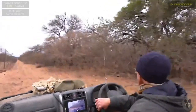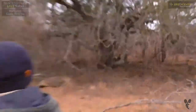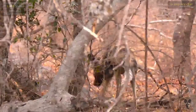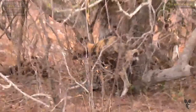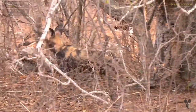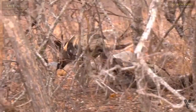One, two, three, and they're all staying together, which is nice. Sorry, boy. This seems to be their favorite resting point under this shepherd's tree. I don't blame them on a hot day when it's providing a nice covering of shade. They're all looking good.